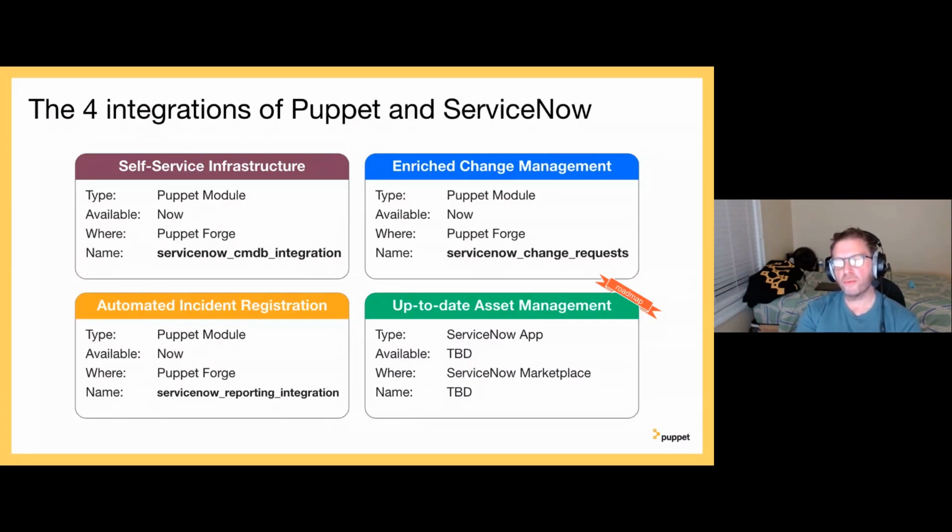And the fourth one is still on the roadmap, because what we're working on is how to properly get it into that marketplace in a way that is aligned with releases and ensuring that we have a predictable, maintainable model for that for our customers.